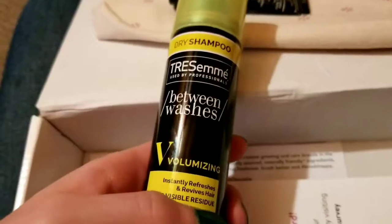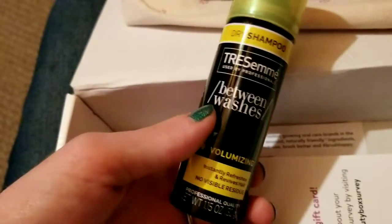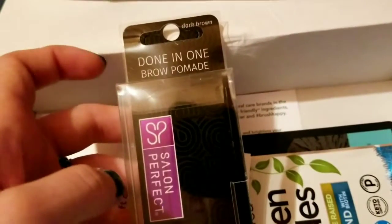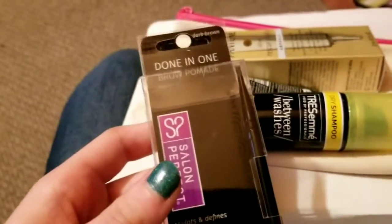And then we got some Tresemme Between Washes volumizing, no visible residue dry shampoo. I'll probably end up using that, but it's very seldom that I use hardly any Tresemme products. And this is a done-in-one brow pomade. I probably won't use this since it's in the shade of dark brown. This is pretty much for your brows, and you just shade them in and color them, just like how you would normally do your eyebrows when you're doing your makeup, or without any other makeup.